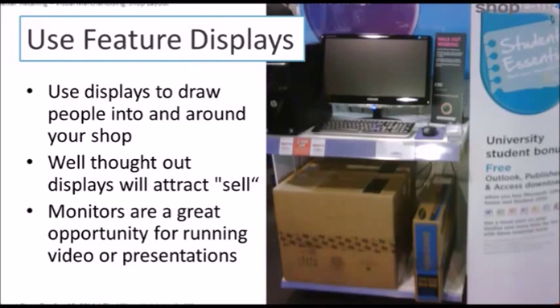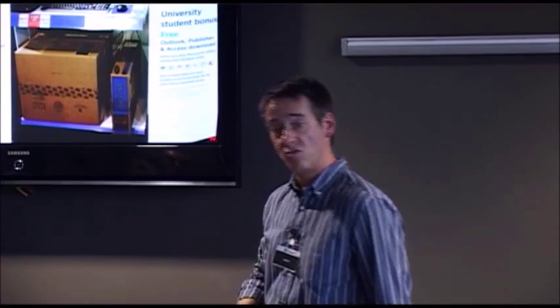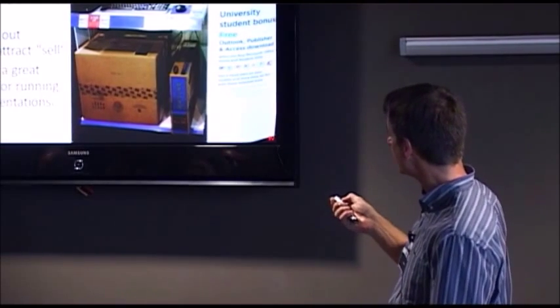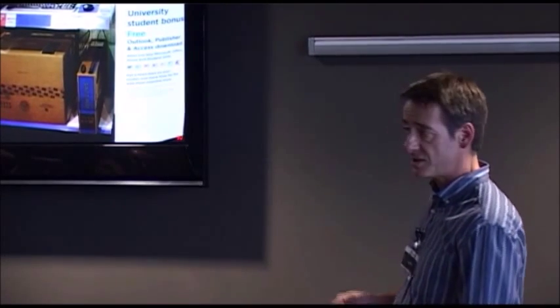Feature displays, our dear friends at PC World again. A feature display draws people over. Huddersfield's got a big university, so the students are going to be in looking at computer stuff, and there's a whacking great sign that says university student bonus with the word free. It's a feature display of a desktop with a monitor and a keyboard and a mouse, as you'd expect. And they're also cross-selling a walkout working service. Quite what that is, I'm not sure. Perhaps they stick it all together and make sure it works. I really don't know. But it is a feature display.